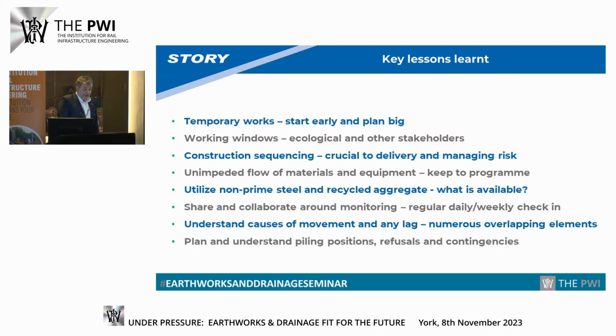And it can be difficult on actively moving sites to determine the cause of movement, especially when you're working during inclement periods. The site's already moving and you've got about 7 different activities on site. So a good period of baseline monitoring always helps. And also trying to understand the lag between what we're seeing on movement on the hillside or movement in the ground and movement at track level. And plan against any situations for piling refusals, because piling subcontractors have high standing charges, so keep them active as much as you can.